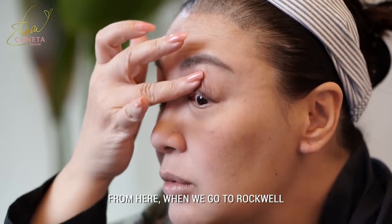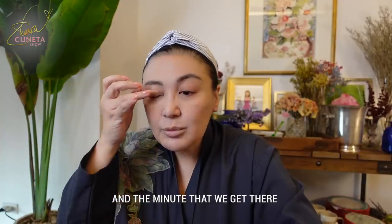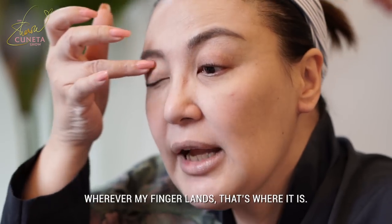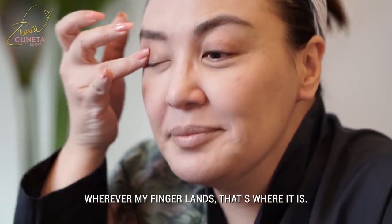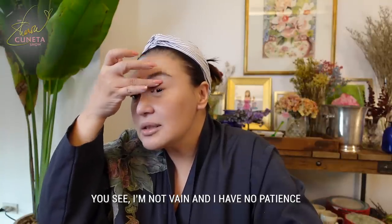From here and we go to Rockwell, it takes like 5 minutes without traffic. The minute that we get there, tapos na ako. Kung saan maglanding yung daliri, doon na yun. Kasi I'm not vain. I have no patience.